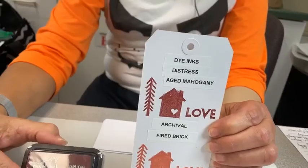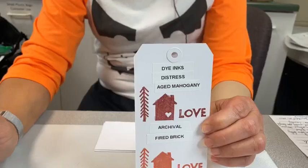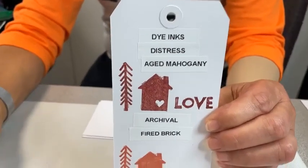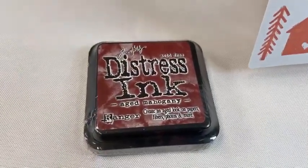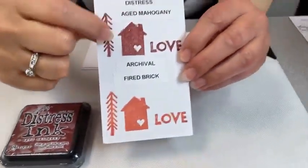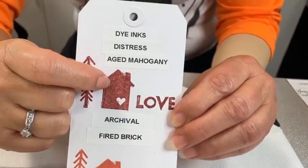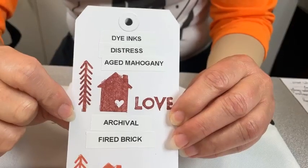The Distress inks are dye inks, and they're perfect for adding a vintage look to papers. They react with water, and they're bright and more transparent than the oxide inks. People always ask, what's the difference? You can see that even when I inked it twice and stamped, you can still see a little bit of white in the paper.